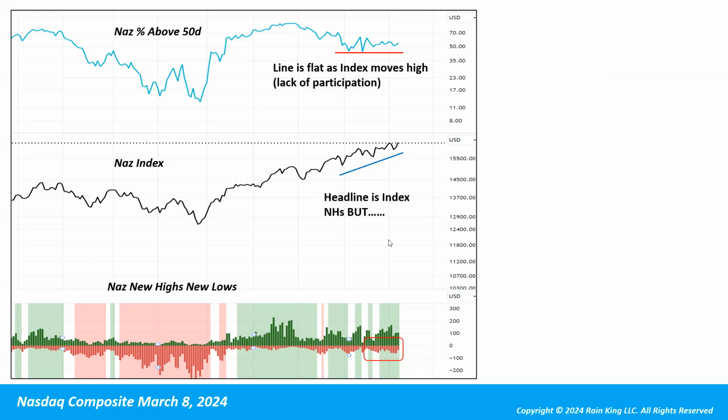In addition to that, if we look at the percentage of NASDAQ stocks that are above the 50-day moving average, you can see that this line is flat. We just looked at the S&P, but this line is flat. The index is moving higher, and we really have not moved off of this 50 level for quite a while. So we're not seeing as much participation in the NASDAQ, and the NASDAQ is being carried really probably by the Qs and NVIDIA, et cetera. So not a good scenario for the NASDAQ.